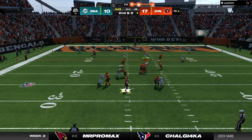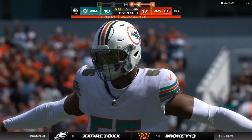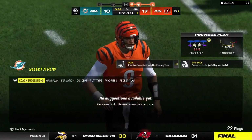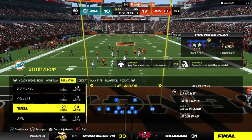Out of the gun, it's Burrow. Firing quickly, but it's incomplete. His back has been a dependable safety valve all game, so he went back to him when his first read was covered. Just unable to connect, so the play results in no gain.